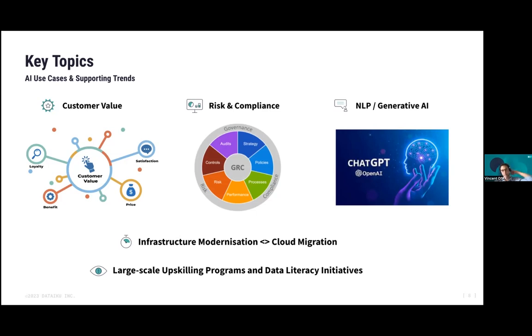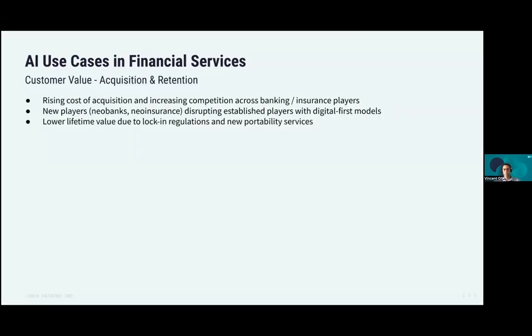So let's start. Customer value, I don't need to spend too much time on this. Acquisition, retention of customers is the name of the game. There's been a number of trends with rising costs of acquisition, increasing competition. There are new banks, new insurances, and everyone's competing for the same financial surface or number of customers, right? And linked to that, there is a lower lifetime value and lower loyalty and lock-in due to regulations. It's actually very easy to change your primary banking organization right now or to refinance your mortgage with someone else.